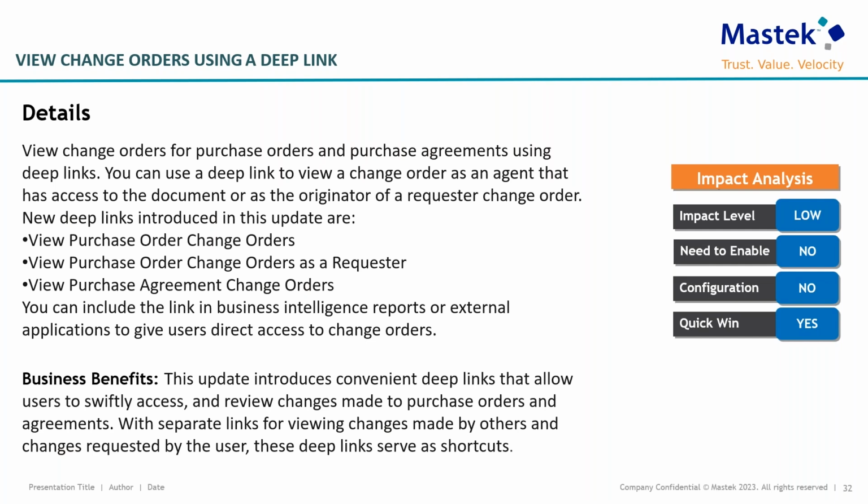So the new links added in this feature are view changes made to purchase order, view changes made to purchase order specifically as a person who has requested the change, and view changes made to a purchase agreement. So you can put this link in reports or other tools so that users can easily click and go directly to see the changes without going through multiple steps. It's like a shortcut to check what's different in your purchase orders and agreements. It's a default feature, so you will have to opt in for it.